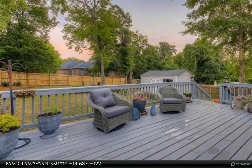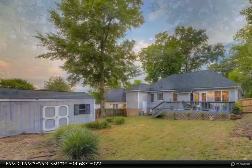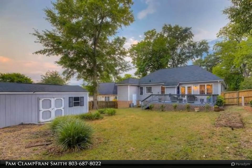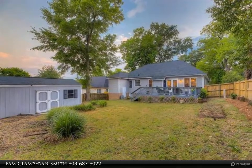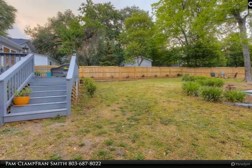Backyard has a privacy fence with a huge deck and sprinkler system. Shed with electric. Home is in walking distance to all the downtown restaurants and amenities. Enjoy the music from the amphitheater from the privacy of your own backyard while grilling. A must-see.